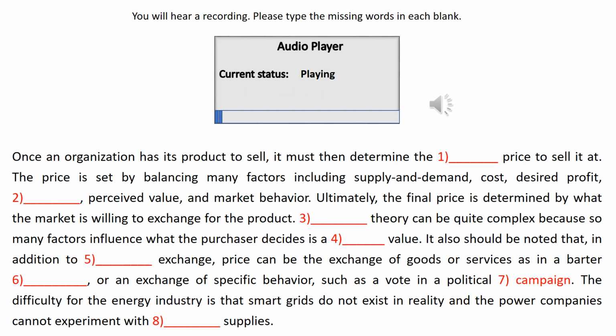Once an organization has its product to sell, it must then determine the appropriate price to sell it at. The price is set by balancing many factors including supply and demand, cost, desired profit, competition, perceived value, and market behavior. Ultimately, the final price is determined by what the market is willing to exchange for the product.